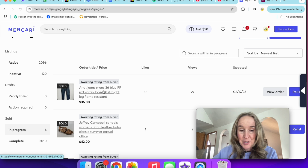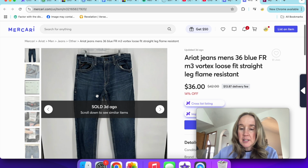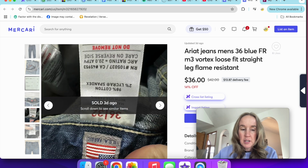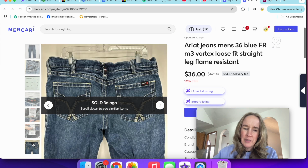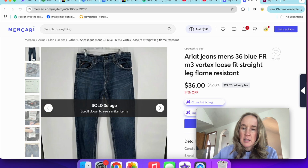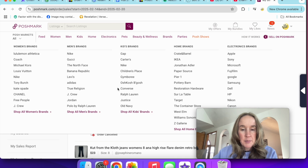And then the last thing I sold on Mercari are these men's Ariat jeans, size 36, fire resistant or flame resistant. I don't remember what that FR stands for. I don't know if it makes them more valuable, but it's definitely a feature that some people are looking for. So $36 on those. I was happy with that. We are done with Mercari. Let's move on to Poshmark.